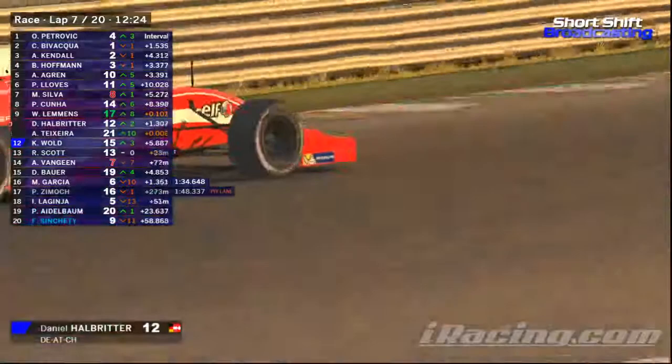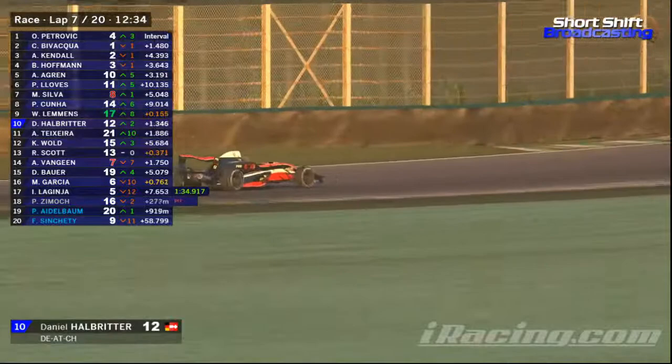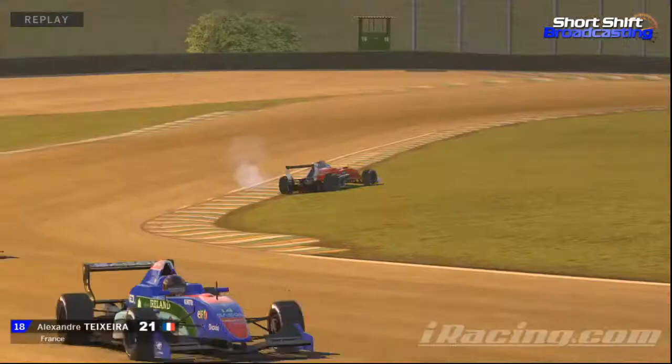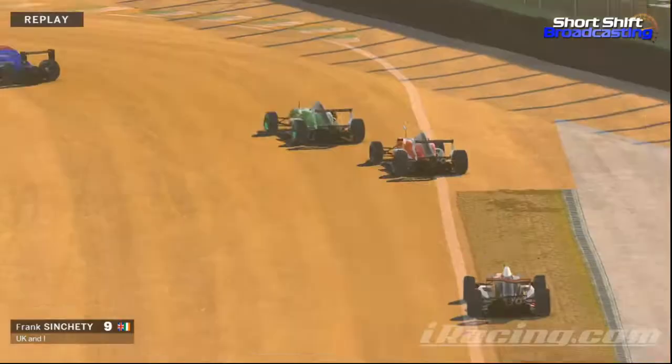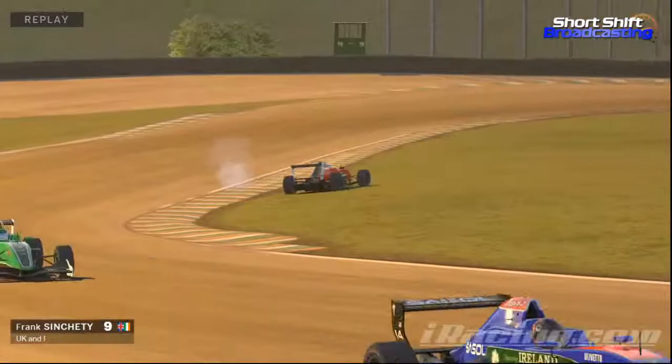No, I'm sorry, that's the wrong car. Oh, two guys touching here at the entry of this left-hand turn. That is Helbritter, and that was Texera, and he's now losing a nose. So let's see if we can see what goes on here. And oh, he loses it on his own. That's not the incident I was looking for.